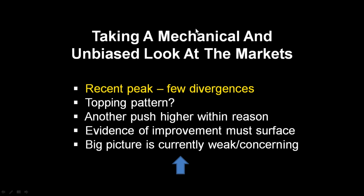When the market peaked recently, it didn't really have a big picture profile of a major top, which tells us the lack of divergences at the recent peak and lack of yellow flags. We may need another push higher even under the most bearish scenarios. It's possible that we're making some type of topping pattern, maybe a head and shoulders type pattern. If that's the case, that again points to another rally attempt in the coming weeks.